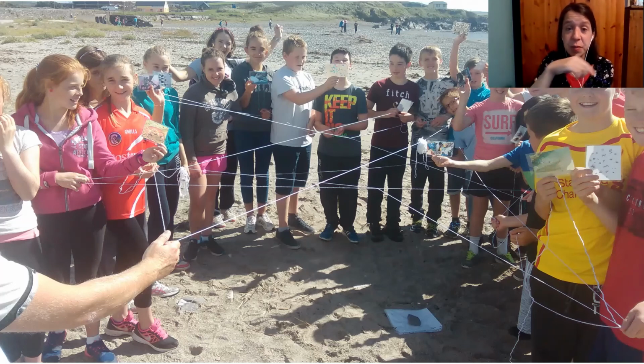When you're finished, when everybody's been connected in, when everyone's linked in with a string, the facilitator will maybe place their hand gently on the middle of the string just to see how strong it is. And you can have a chat then around what it looks like and what's going on.